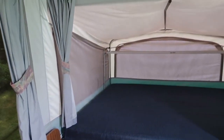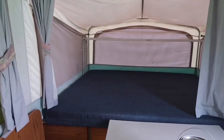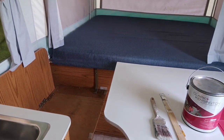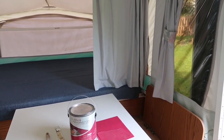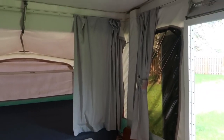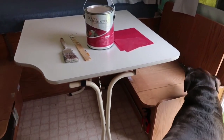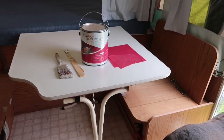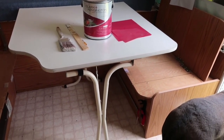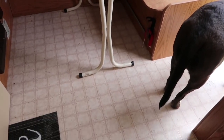My mom and I, and possibly my brother, are going to be working on redoing the cushions, probably a charcoal gray color. We're going to be redoing the curtains, and my husband and I are going to do something a little bit different for the table because it's quite bulky and heavy. And we're going to be redoing the floors too.